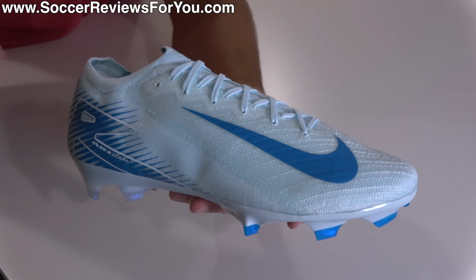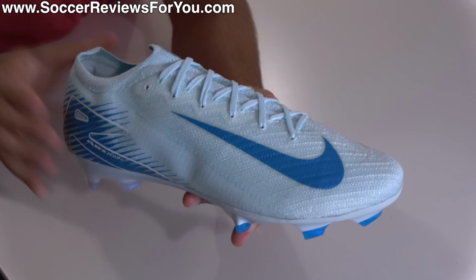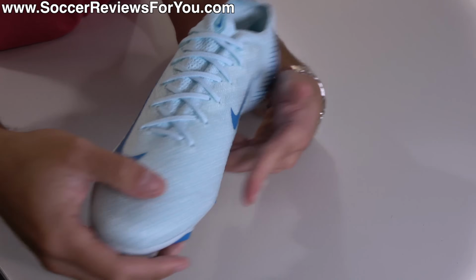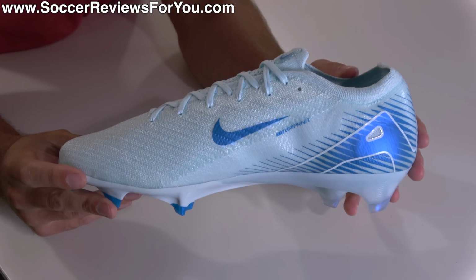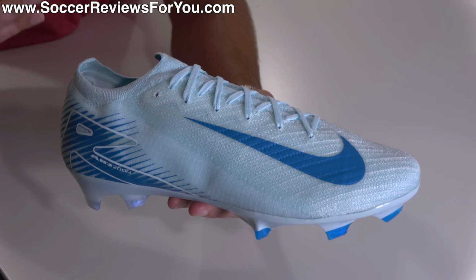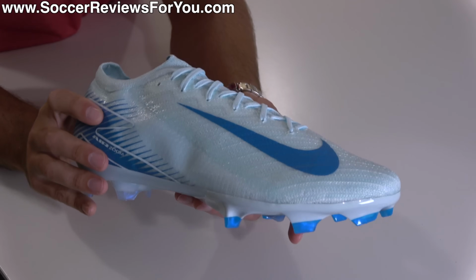cramming as much tech as possible, all of which feels like it performs to the highest possible standard, but also being cohesive and I think most importantly, super comfortable. That for me is one of the major differences coming from the previous generation of Mercurial, where I know a lot of people liked that Vapor Posit Plus upper from the Vapor 15 and Superfly 9 because of the slightly stiffer kind of raw synthetic feel that it has, relating back to the very early Teijin synthetic days of the Mercurial series that so many people were big fans of.